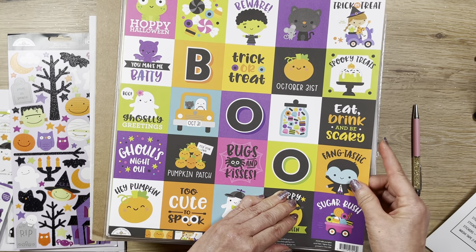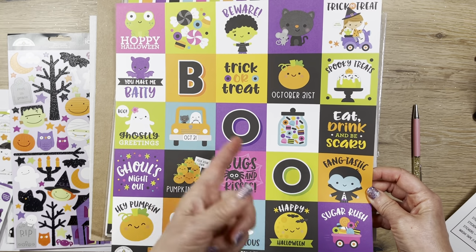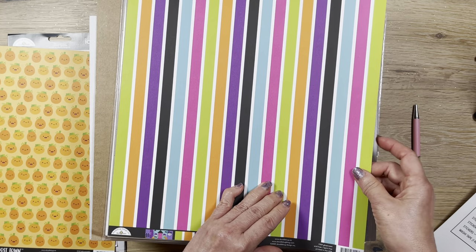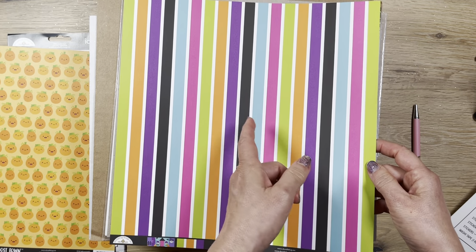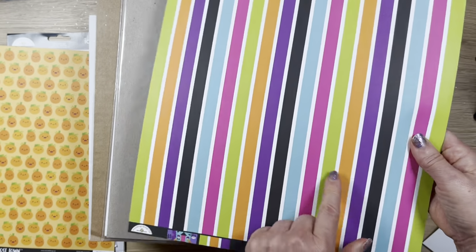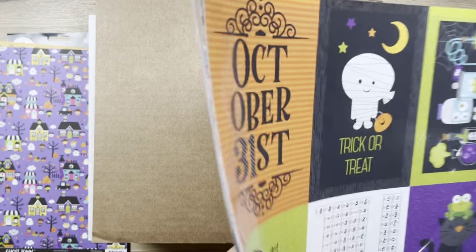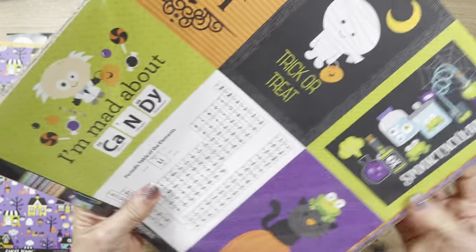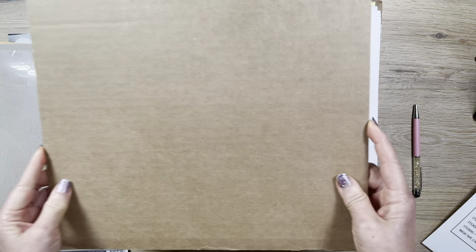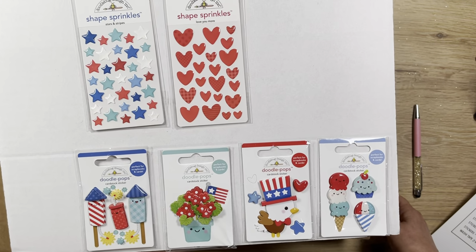And these are the couple of pieces of paper I was able to pick up from that collection this time. And again, their Halloween collection is very similar, so you can totally use them interchangeably or even with something else. I think Bella Boulevard, which is their sister company, has a Halloween collection that's very similar in terms of color. And then I think I picked up, or did I? Nope, that's something else.